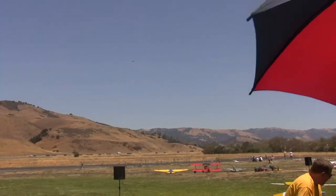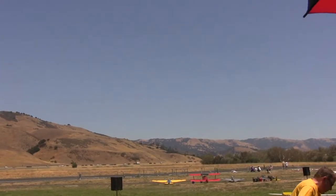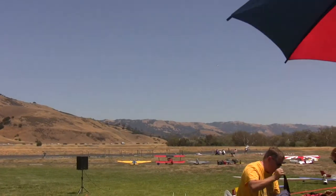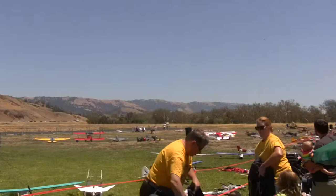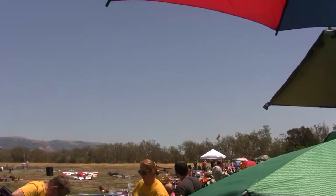Ladies and gentlemen, Tim Jones is now positioning Fat Albert behind the crowd on the right for the parade pass at under 50 feet at a scale airspeed approaching 300 miles per hour. From the right, Fat Albert parade pass.